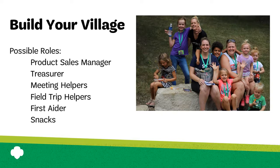A Girl Scout troop is like a village, and the more help you get, the easier it is to run. From adult introductions, you might already have an idea of who would be a good fit for some of these roles. Don't end the meeting without asking adults to sign up for a volunteer role. Some positions are must-have for a troop.